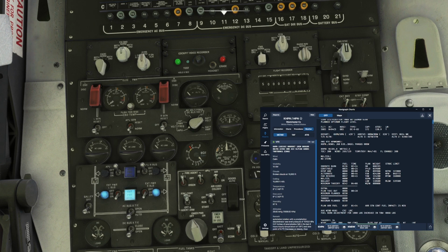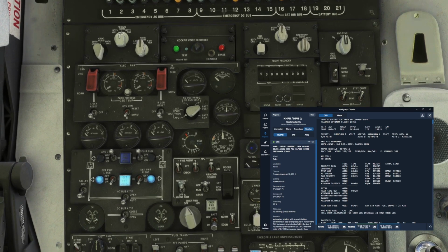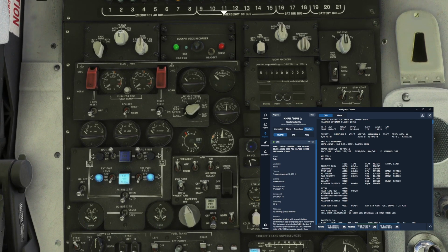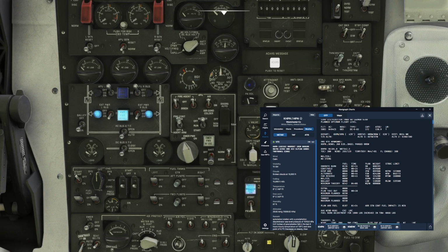Light slow. Pull up. Terrain. Terrain. Pull up. Headwind. Shear. Headwind. Shear. Headwind. Shear. Tailwind. Shear. Tailwind. Shear. Tailwind. Shear.